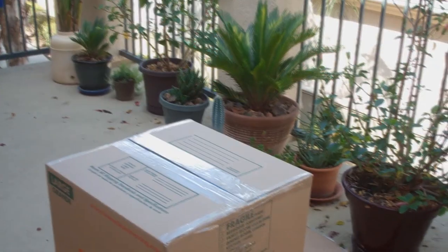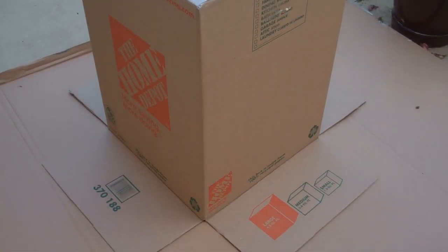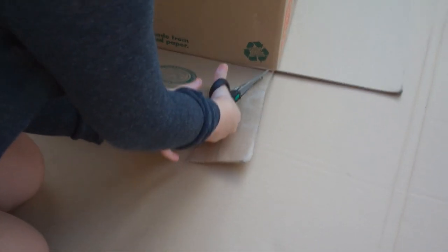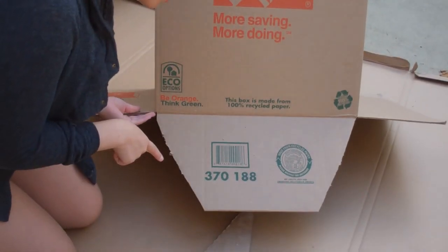Depot. Here is the fancy box that I got from Home Depot for $1.50. It's gonna be the base of my Halloween costume. First step, I'm going to cut the shape of my outfit. Nice. Perfect. That's what I want the flap to look like.